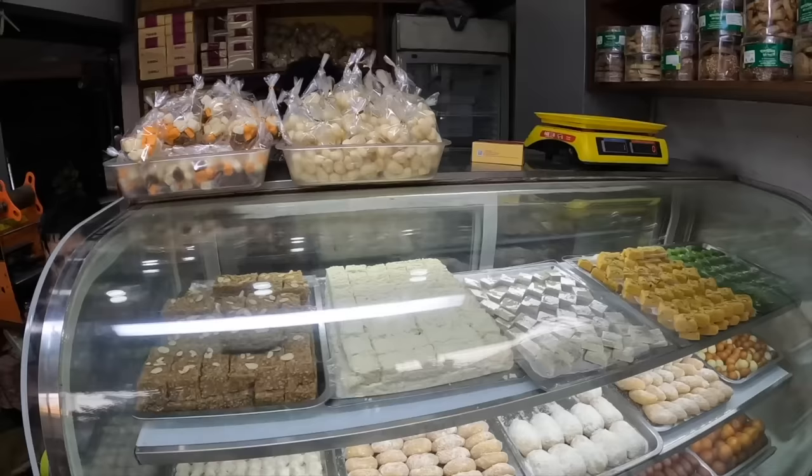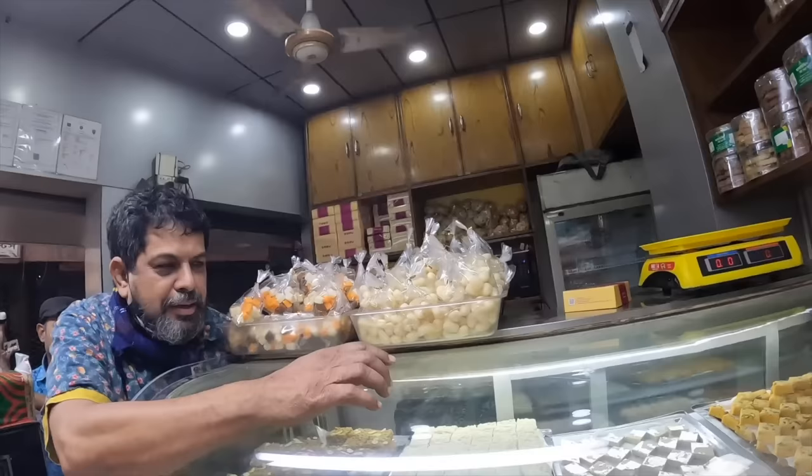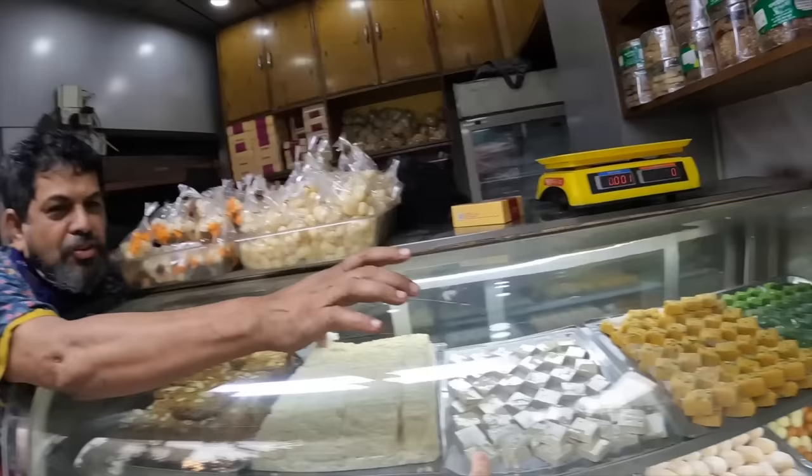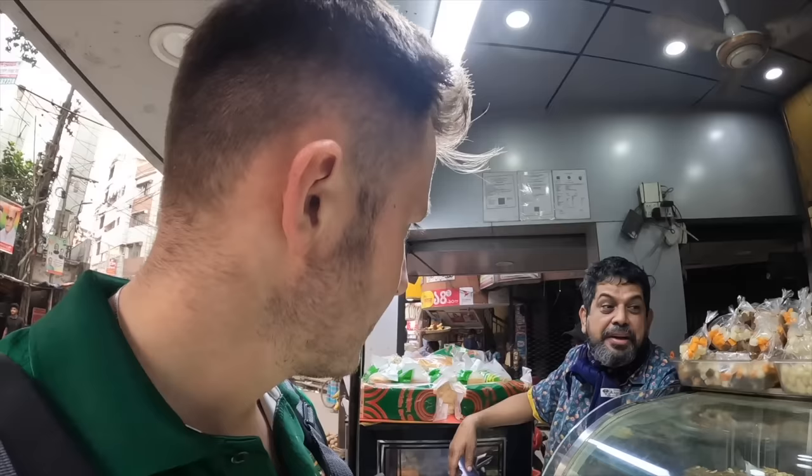Oh yeah, one of these please. What's the name? Pistachio Gulfi. It's the halwa. Halwa puri. Oh, this looks delicious. Sweet. Very good. Authentic. Thank you.